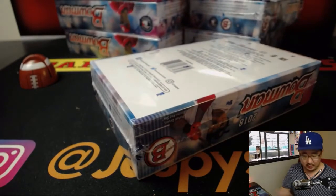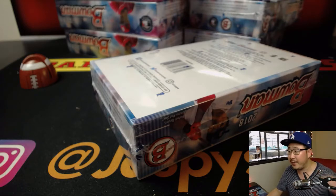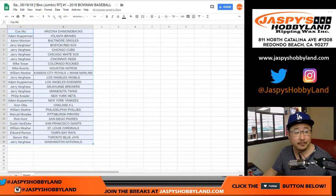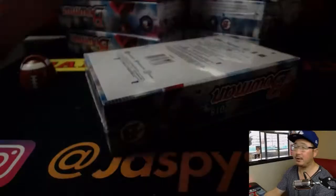I don't see any trades, so we'll close up the trade window. We'll print out that list, and we'll get things started. So that list you see right there remains the same. Good luck, everybody. So here's the official printout. Good luck, everyone. Thanks for hanging out with me on a Saturday, folks. Appreciate it. Let's get into it.